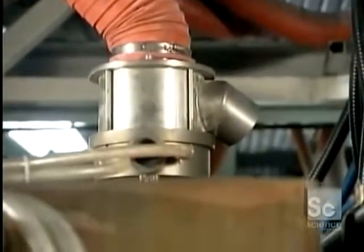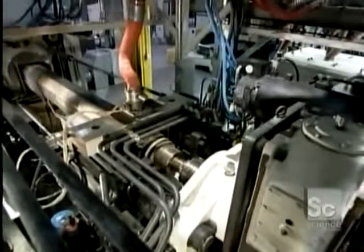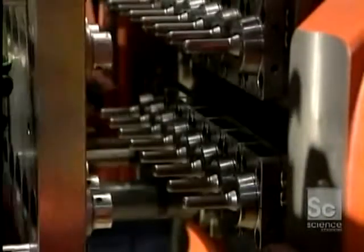The PET drops from the mixer into a plastic injection machine that heats it to a piping 600 degrees Fahrenheit. The dry raw material melts into thick and gooey liquid plastic. The machine then shoots it at high pressure into a mold.